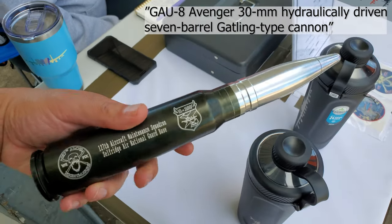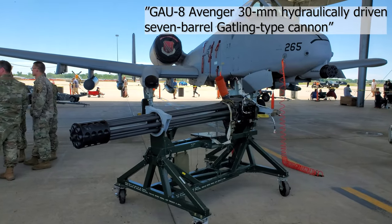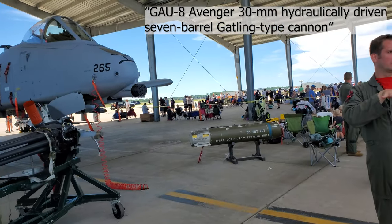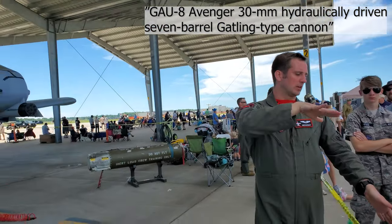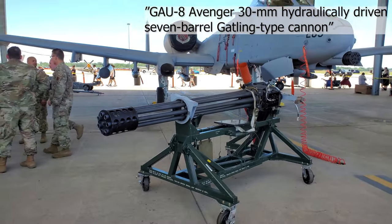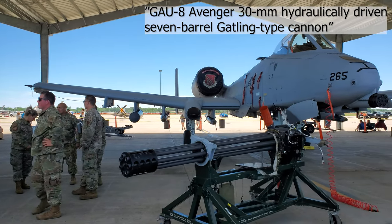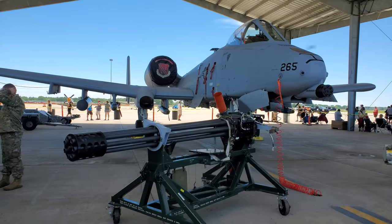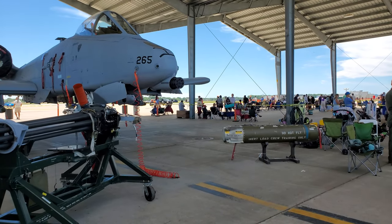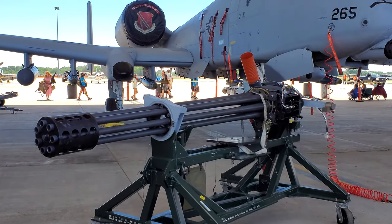The weapon system on the Warthog is the GAU-8 Avenger, a 30mm hydraulically driven 7-barrel Gatling-type cannon. It doesn't even shoot bullets, basically. The bullets are literally like a foot long. It's pretty gross. This was the coolest display at the event, in my opinion. Selfridge Air Base is known for its squadron of the A-10 Warthog tank killers, so they had to have a cool setup for them.